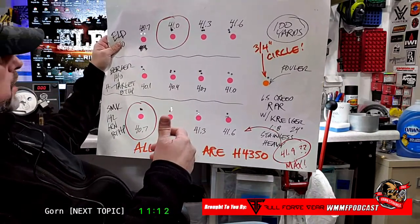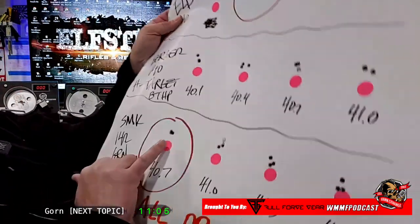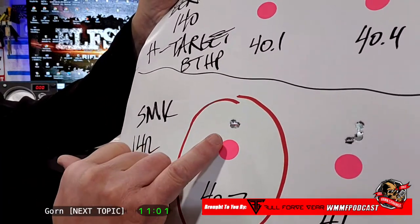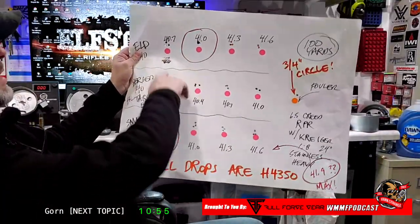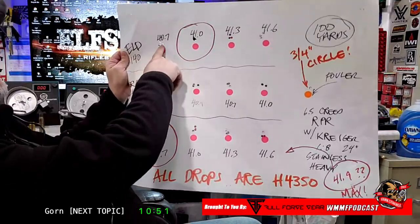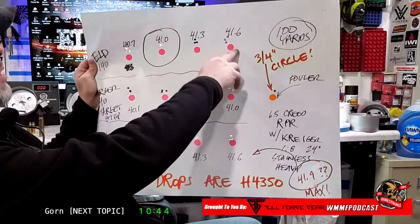Like all of these, you could pretty much cover up with a dime, if not a nickel. And some of these are way smaller than a dime. You're literally talking a bullet in a bullet hole. And that's where your reloading comes into play, and that's what I'm doing here. I'm testing different powder drop rates, running an ELD bullet, 140 grain, and dropping different powder drop nodes at 40.7, 41, 41.3, 41.6.